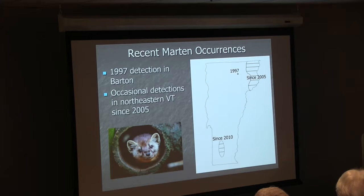With marten, you really got to have a photo because tracks are iffy because of their cross with mink and even a small fisher. Or body in hand, such as one that was hit by a car. And in the case of marten, one caught in a trap that was set for fisher.